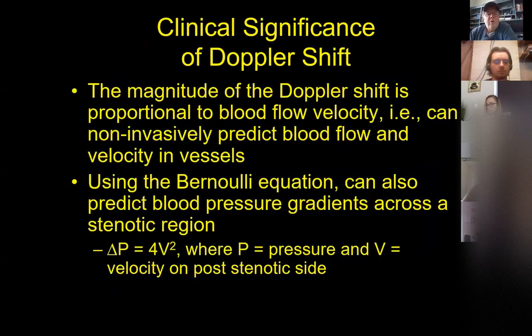Okay, so again, what is the significance of this whole Doppler thing when it comes to ultrasound? Again, we can predict several things with Doppler. Number one, is there blood flow in a vessel? If we have our calculations right and we have the machine, we can also predict not only is there flow, what's the velocity of the flow?